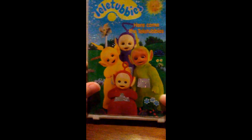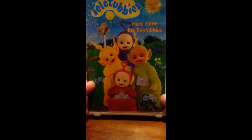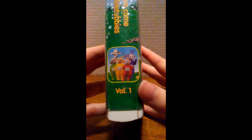Here's the first of the tapes that I want to show you. I want to say this is the first tape they ever had. It's the Here Comes the Teletubbies one. See, it's got the old PBS Kids logo. This was before they added their characters. And on the side there's the Teletubbies and it says Volume 1, so I guess this is the first tape. And it has all these pictures. Maybe I'll show off all these things in order. No, maybe I won't.